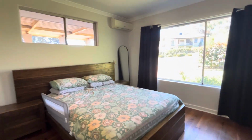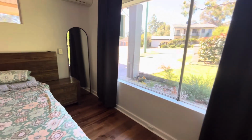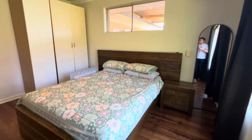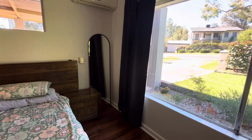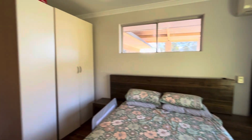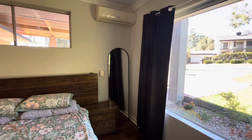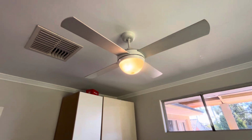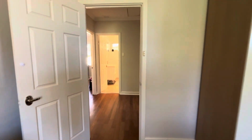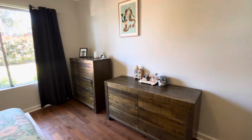So through here, let's start with the main bedroom. Presumably, if you're the person watching this, you'll be the person paying for it. So we'll start with what should be your room if you're paying for it. That's a king size space, in the sense that you've got room to have larger bedside tables. There's storage there. That cupboard will stay. And there's ample space for a king size bed. Split system air conditioner, reverse cycle, fan, and ample space for furniture at the end of all of that.